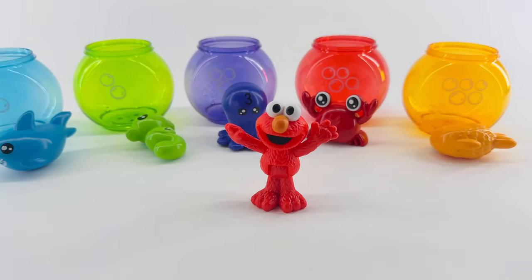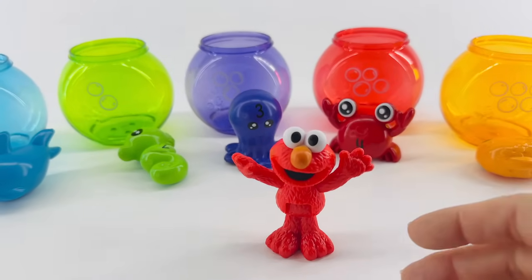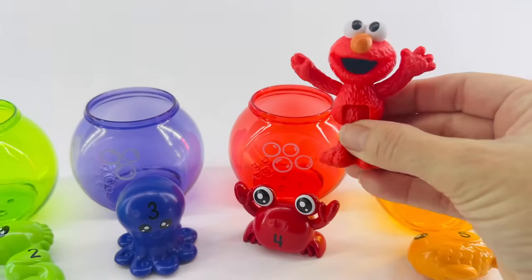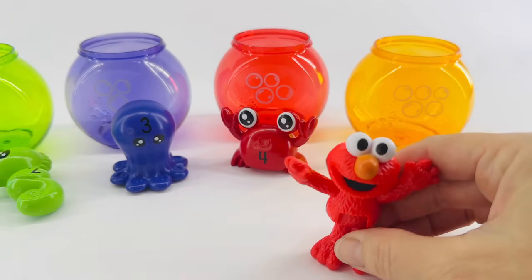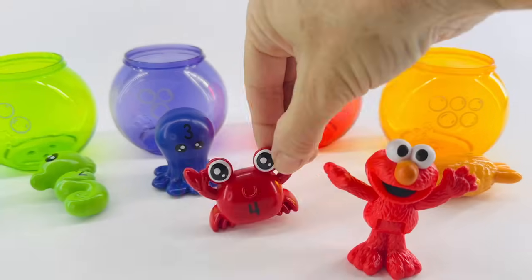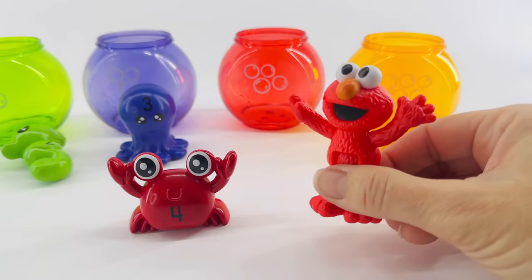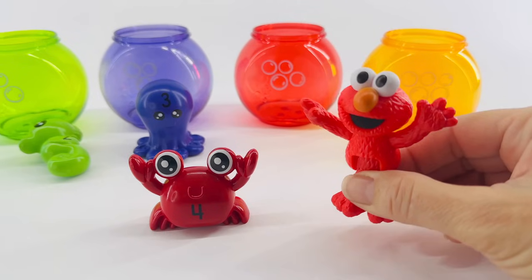Which one of these fish bowls should he swim in? Well, of course he's going to want to swim in the red one. Just like Elmo, he's red. But who's this? It's a new friend, Mr. Crab. If Elmo wants to swim in Mr. Crab's fish bowl, he needs to help him count to 4.